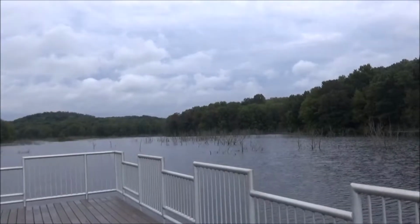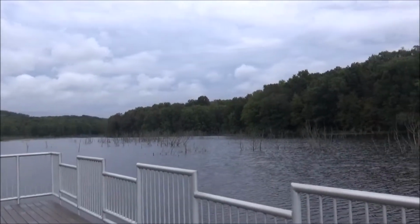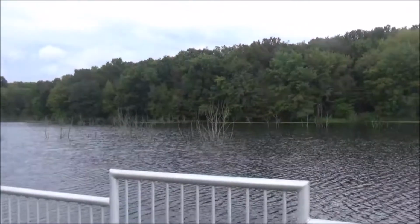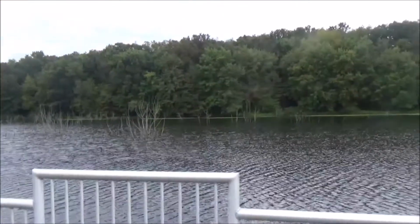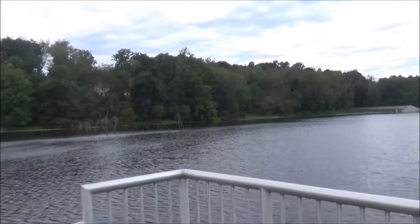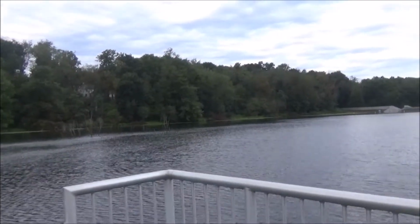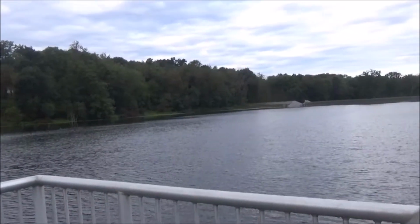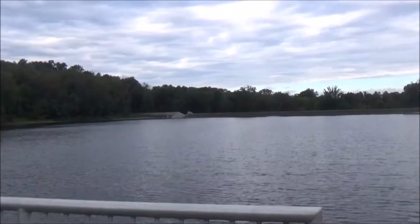Fast forward to 2011, the lake had to be drained due to a large crack in the dam. Members of the community got together and formed the Glade Run Lake Conservancy. The lake was once again filled in 2017. After repairs were made, people returned to enjoy fishing and boating.